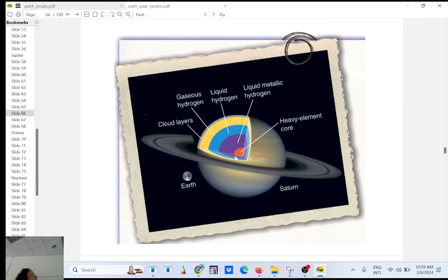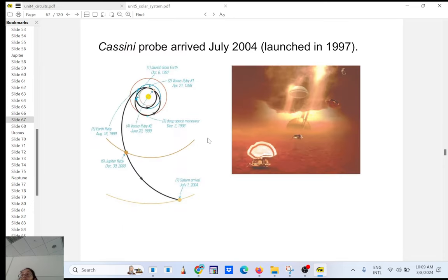Here you have enough pressure, okay, to have something solid. And then you have metallic hydrogen. That means it behaves like a metal. Okay, so it's spinning and it generates that magnetic field. And then you have some gas here, a layer of gas. So they are the giant planets.